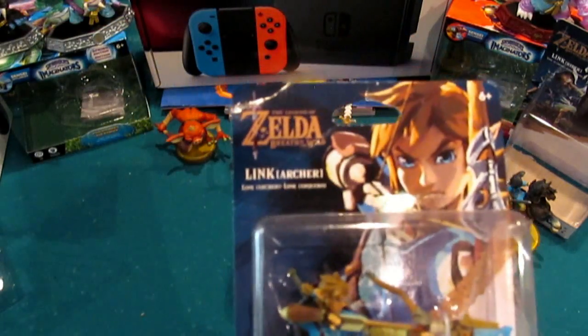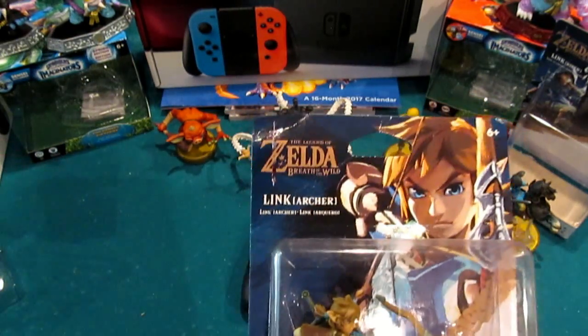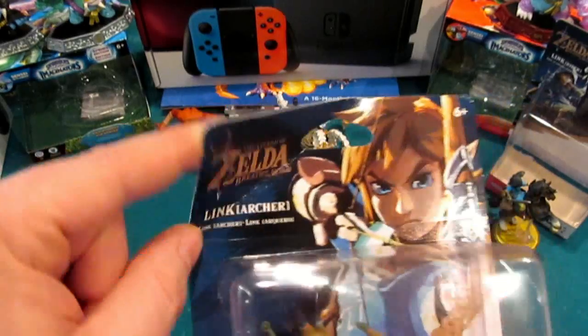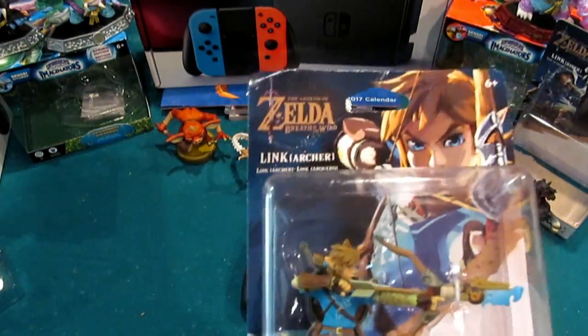Out of everything I ordered in, presents for my nephew's birthday, the whole complement of Breath of the Wild amiibo, the only one that got bent up in shipping is, of course, Archer Link, which at the time I was thinking would be my favorite.